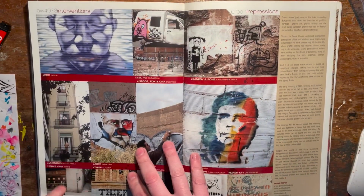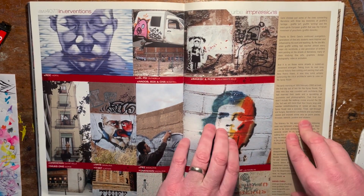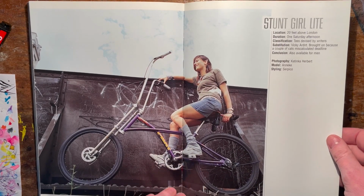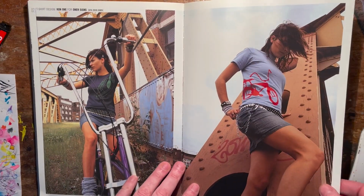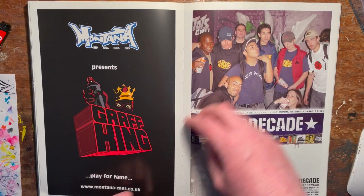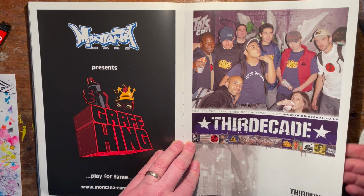Urban Crusaders, is this Urban Discipline? I wonder if this is Urban Discipline. Urban Discipline, really. Oh, look, old Banksy there. Yeah, Urban Discipline. Well, this looks like they've done this every so often. Graphotism, they do feature on sort of low riders and fashion and stuff like that. Hey! Couple of familiar faces there. No names, please.